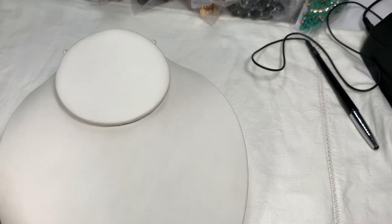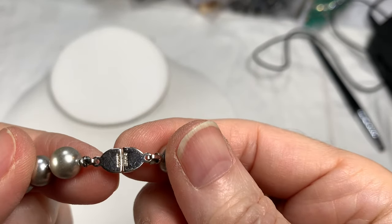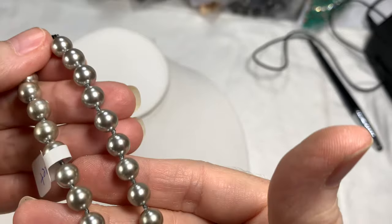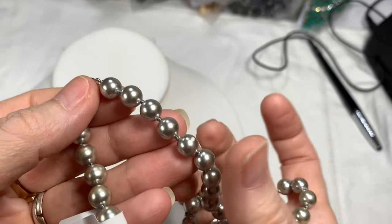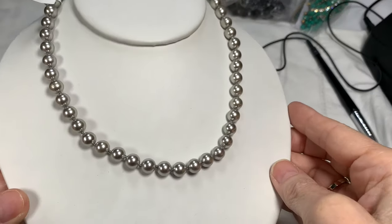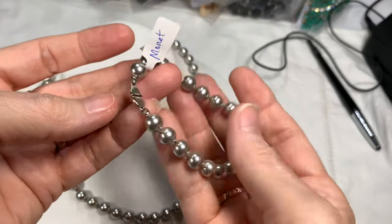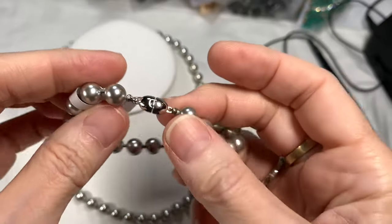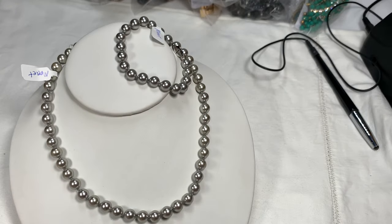Now, bag 18 is, again, I dug into my super duper vintage sets, and I'm bringing out the set of Monet, signed right there twice, silver pearls. They're hand knotted with a really pretty, silvery cord in between. And they're just Monet silver pearls, classic. All hand knotted again. And the matching bracelet. See that? The same clasp, everything. So that's really awesome to have Monet with two matching pieces.